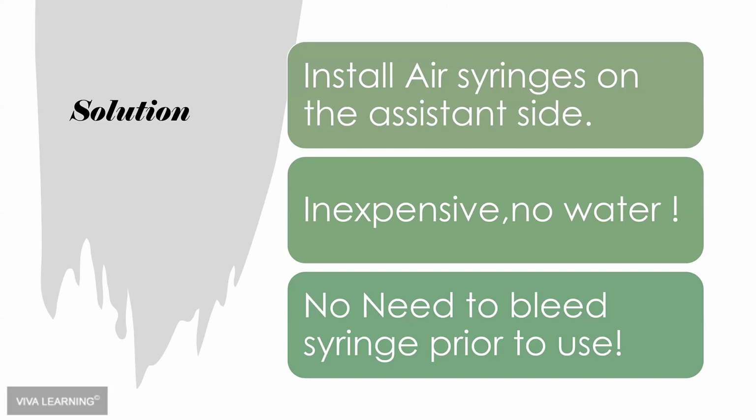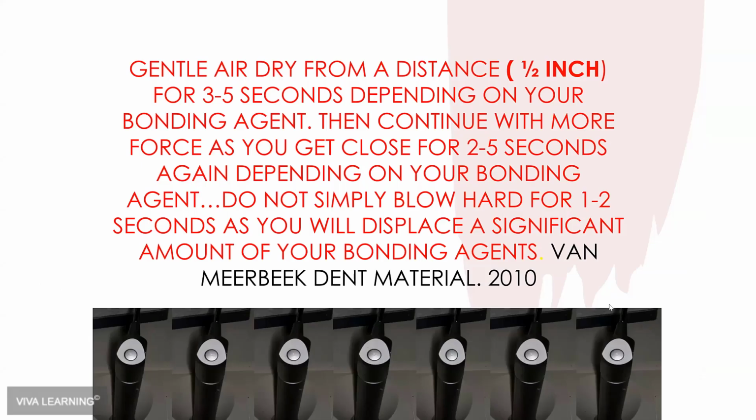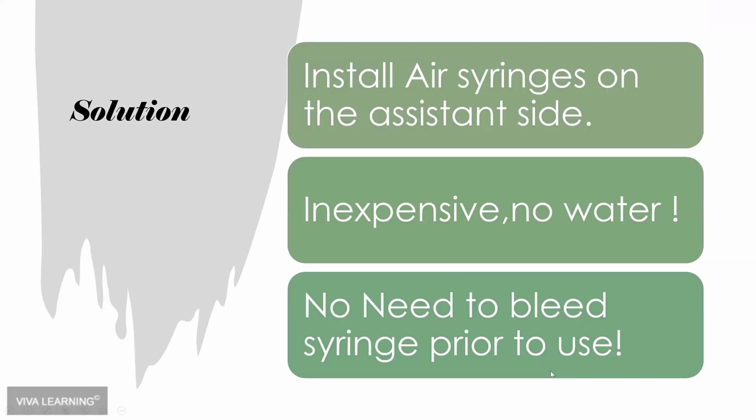So here's a simple solution. What I want you all to do tomorrow is call your distributor, Henry Schein, Midway, Benco, Patterson, and install air-only syringes on the assistant side. They're inexpensive. There's no water that can come out. There's no need to bleed your syringe, and they kind of look like this. It's a one-button syringe, and we have them in all our operatories, and that's what we use to air dry or thin out our adhesive.